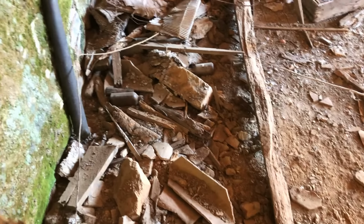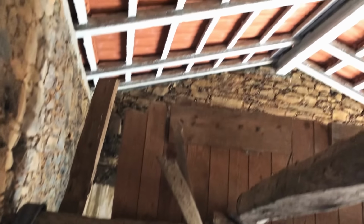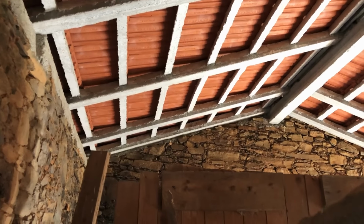I will now show you the sleeping area. So here the floor is even worse. And maybe you can grow some food on this wall. You know, vertical gardens with some salad. That would be cool. I really love these walls, actually.